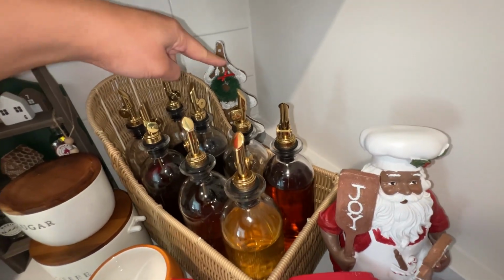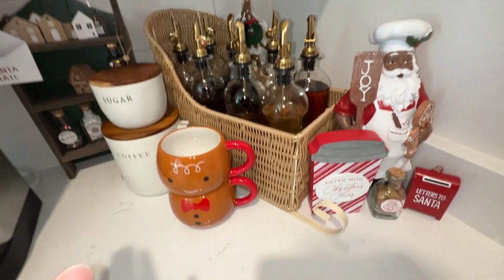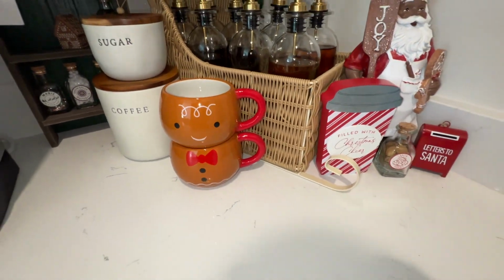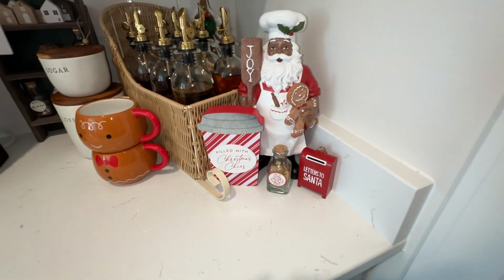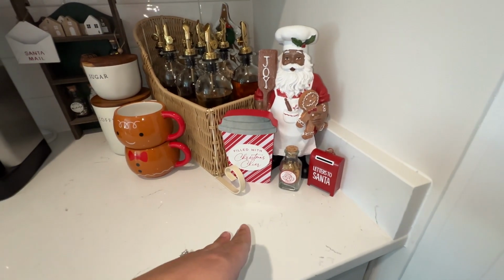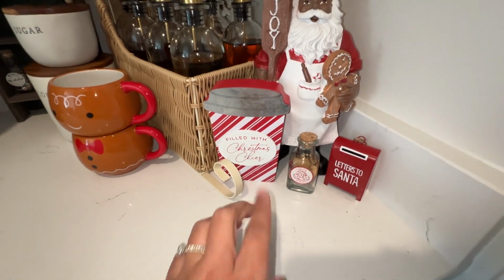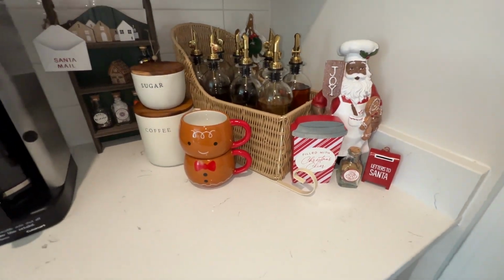Little tree in the background with a little wreath. And then here's Mr. Gingerbread Man. And then this is Santa. He's got his little letters. He has some snacks. And then the Filled with Christmas Cheer again.